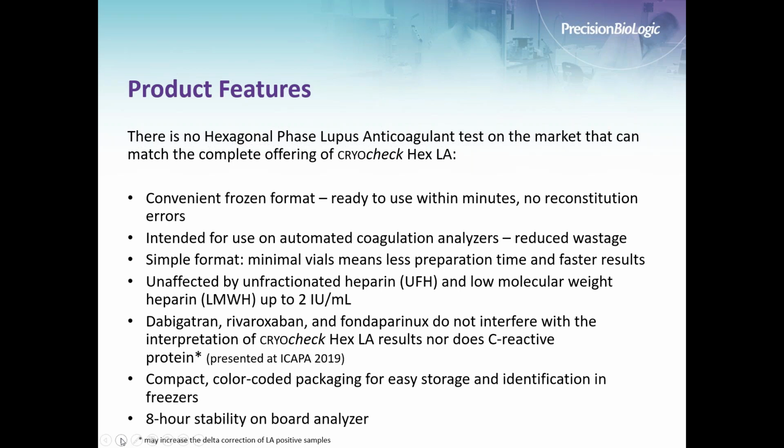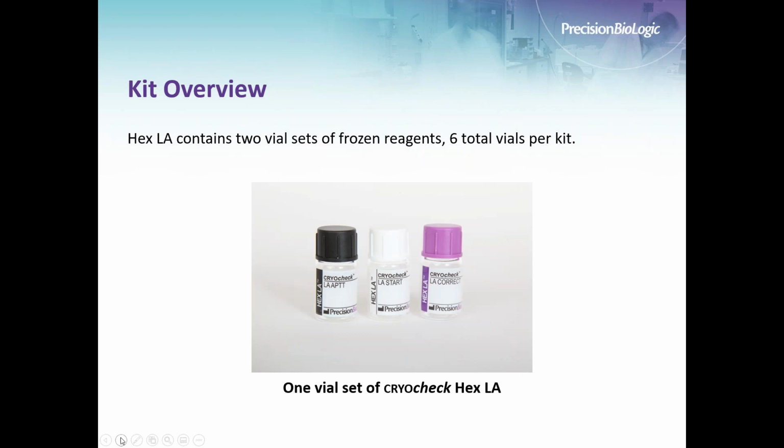As with all our products, it comes in a compact, color-coded packaging that makes for easy storage, as well as identification in your freezers. And we do have 8-hour stability on board the analyzer. That is based on the Star Evolution analyzer. And there is information on other analyzers as well. So let's have a look at the kit now.